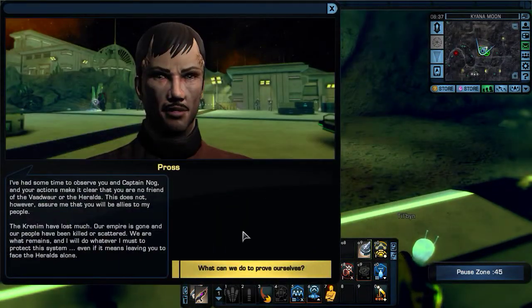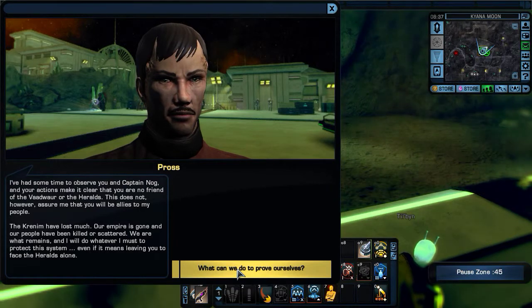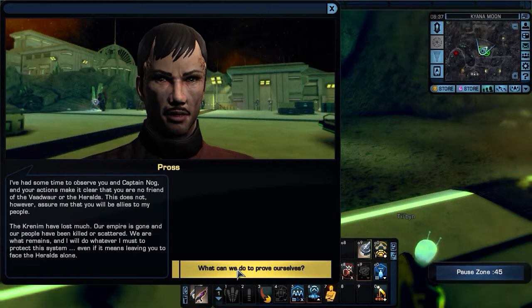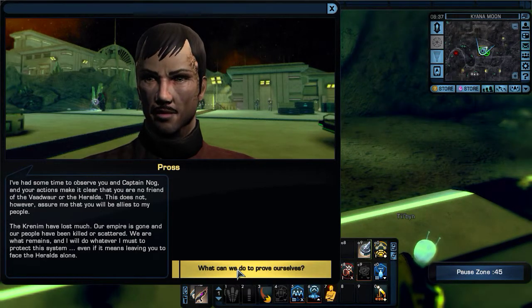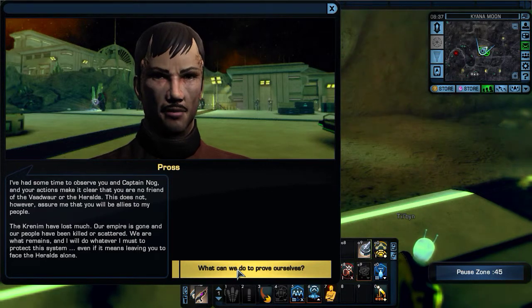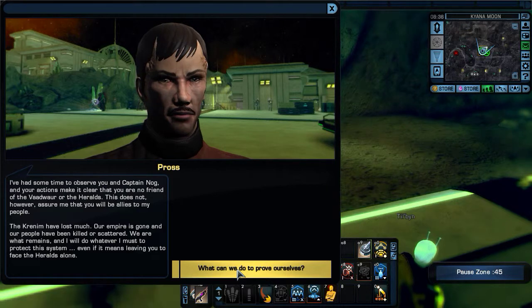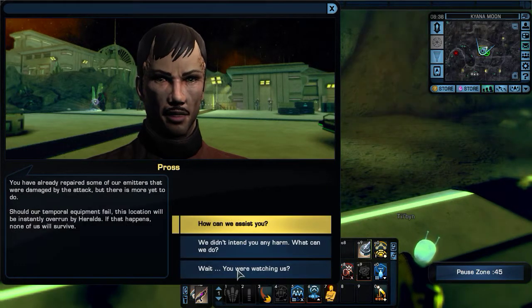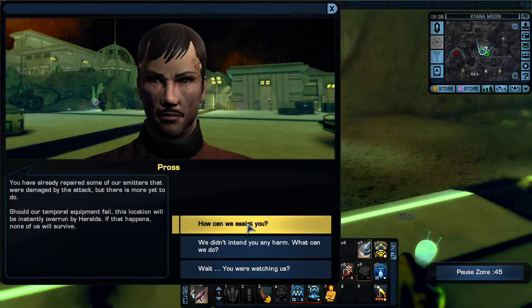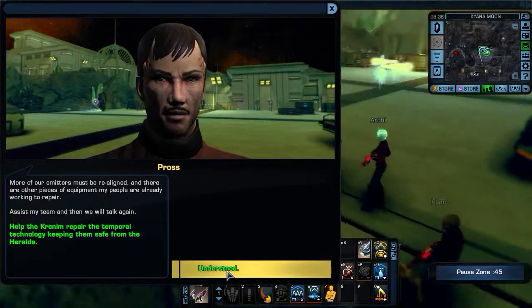I've had some time to observe you and Captain Nog, and your actions make it clear that you are no friend of the Vaudoir or the Heralds. This does not, however, assure me that you will be allies to my people. The Krenim have lost much. Our empire is gone, and our people have been killed or scattered. You have already repaired some of our emitters that were damaged by the attack, but there is more yet to do. More of our emitters must be realigned.